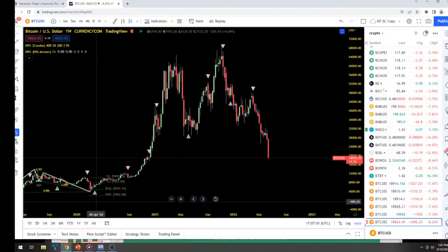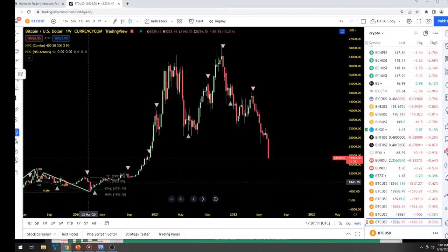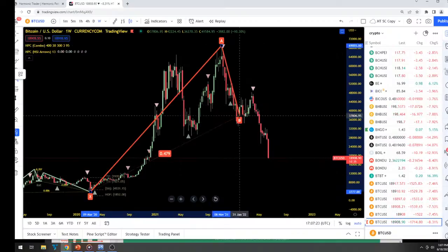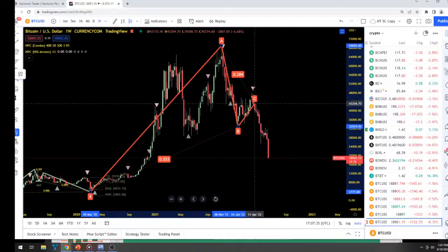So take a look. It all started way back when. Here we go. Go back to 2020. That's your X point, folks. What are we looking for? We're looking for an M shape. Just tracing out your extreme cycle high to cycle low, and then you get your B point, 55.3%, 0.553 of that XA leg. That gets us a Bat by definition.